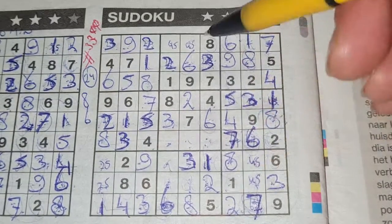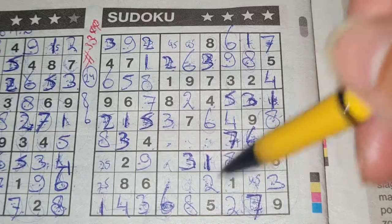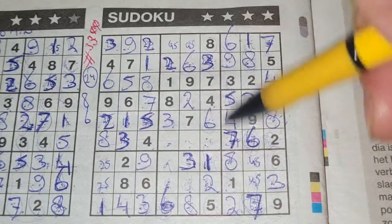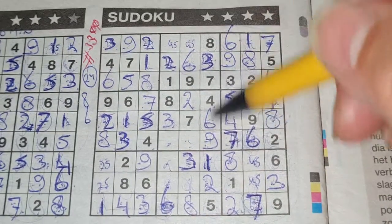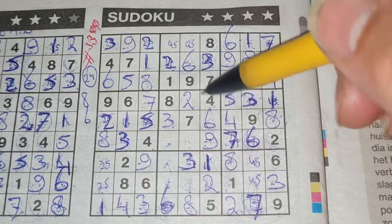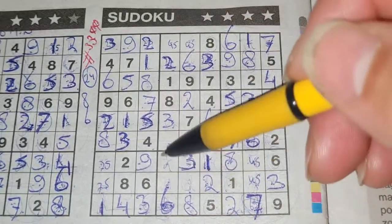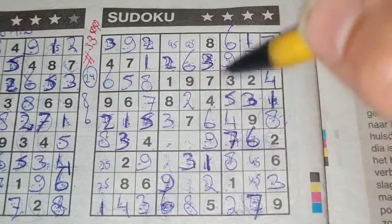1 box left in this column for the number 1, 2, 3, 4, 5, 6, 7, 8, the 9, yes. So we have a 9 in this column, 9 in the middle column. So the column next, the only 2 places for the 9 should be here or there. We see there 9, no 9 there, 9 should be there.